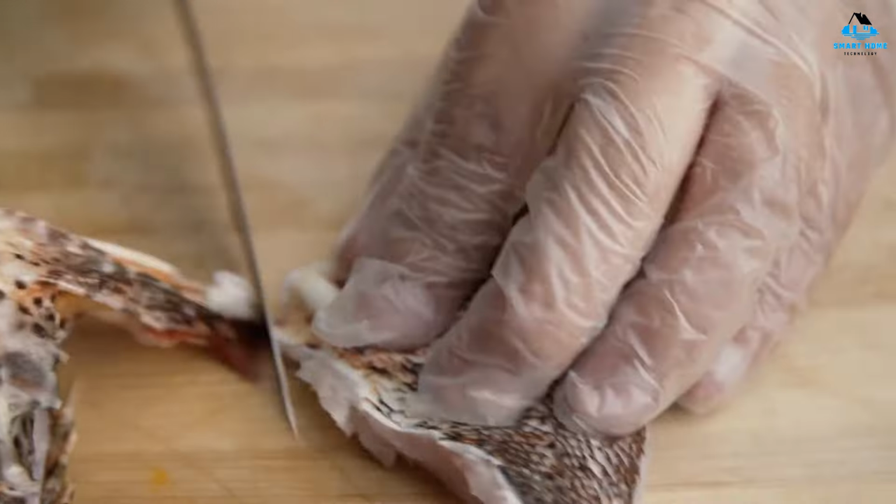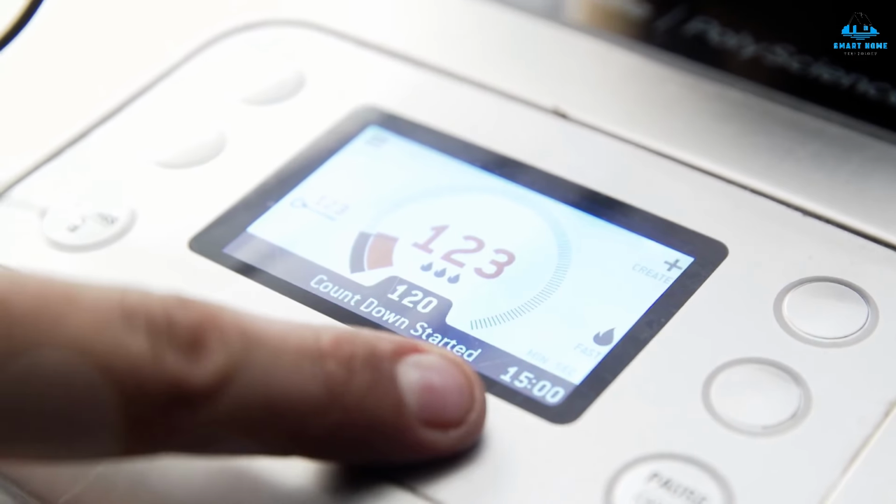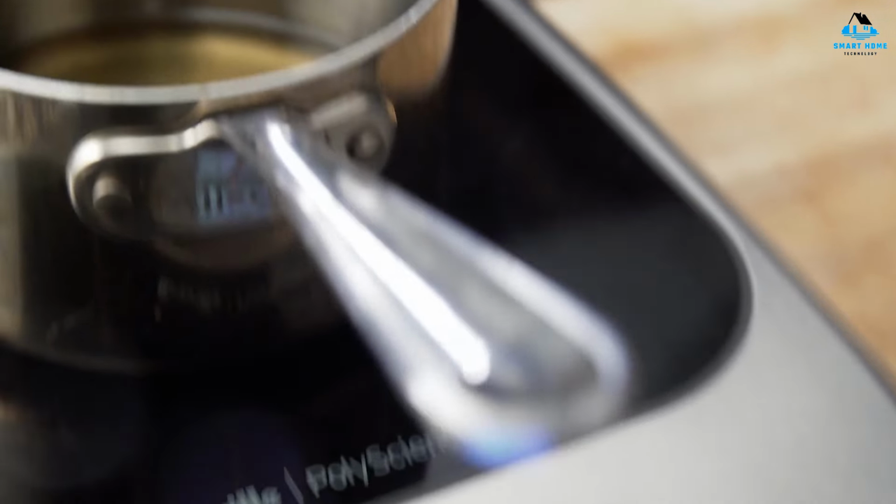Despite the learning curve that comes with making the most of this ultra-adjustable cooktop, we think it's a worthy splurge if you need a pro-level portable induction cooktop.